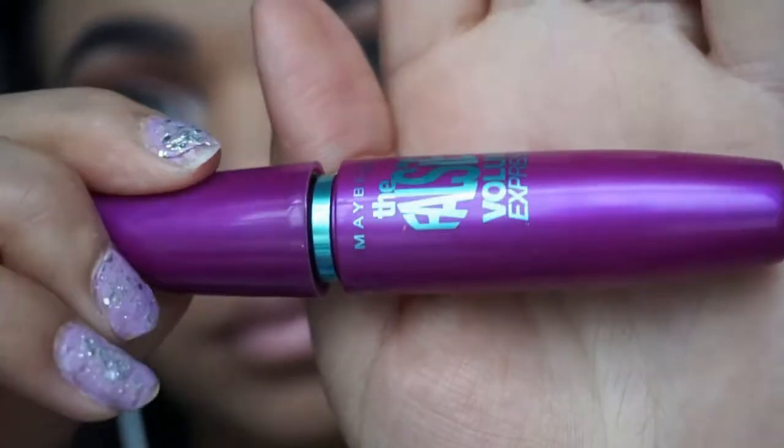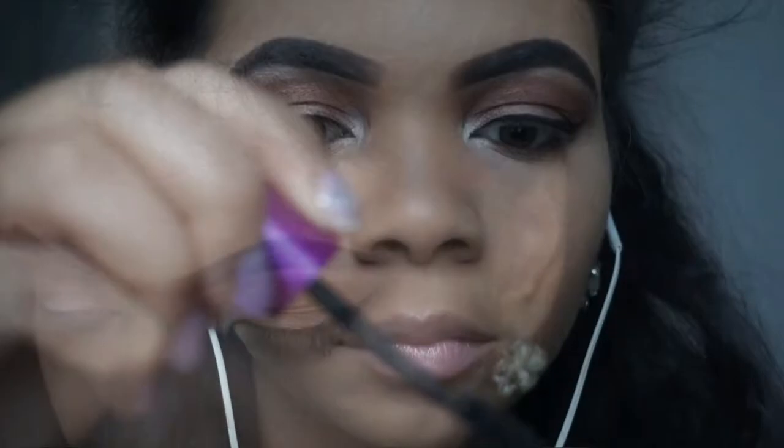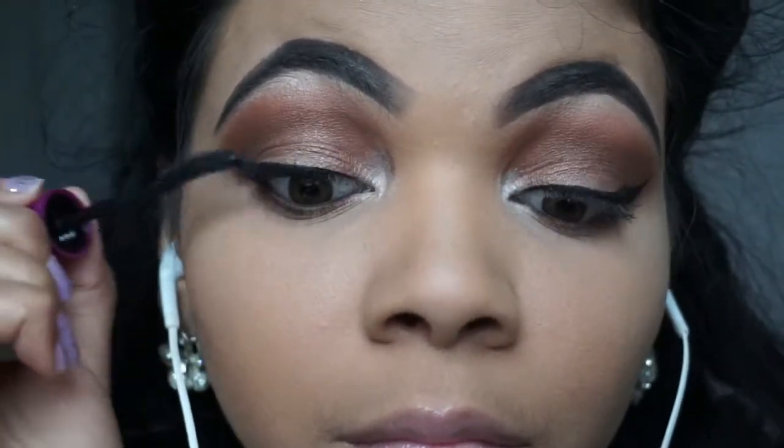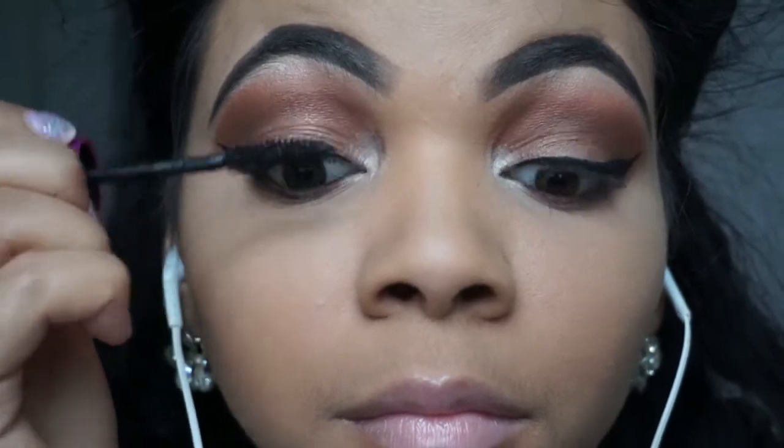Taking one of my favorite mascaras, which is the Falsies by Maybelline, and I am going to start applying two fair amounts on my lashes.